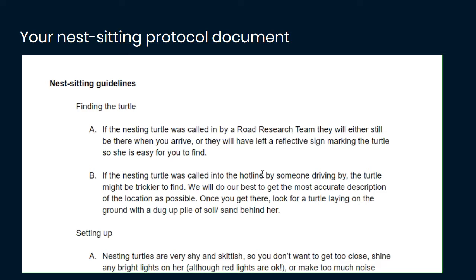If the turtle was called in by a road research team, which is another one of our citizen science programs, then they will have placed a turtle next 10 meters sign, a reflective sign that will help you spot the turtle, or they actually might still be on site waiting for you. So either way, the turtle will be easy for you to locate.